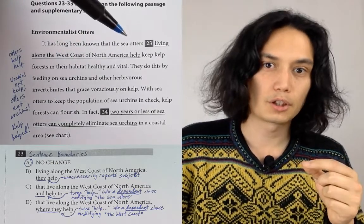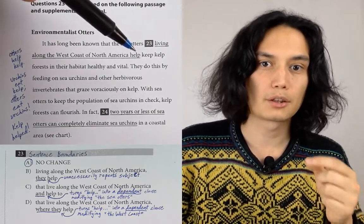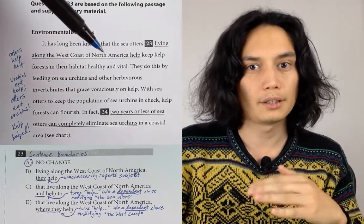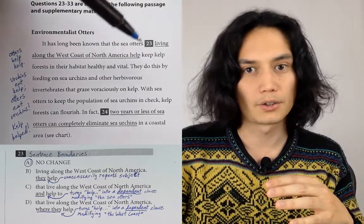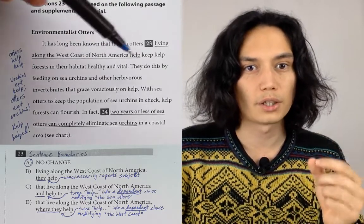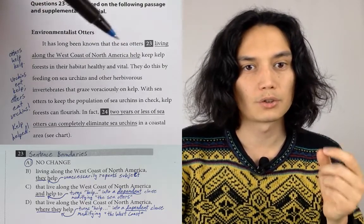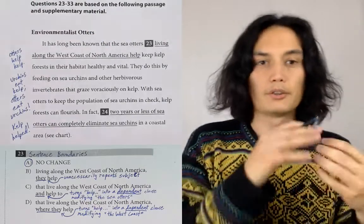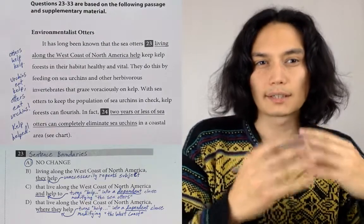All right, so in this construction, help is the main verb. It's the main thing they're doing. And this clause is just a subordinate or a dependent clause that modifies sea otters. It helps to refine our understanding of which sea otters we're talking about. It narrows the scope of the subject of the sentence. All right, there's how answer choice A makes sense.